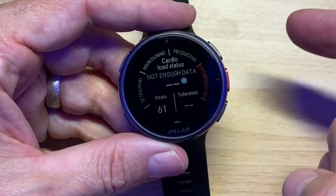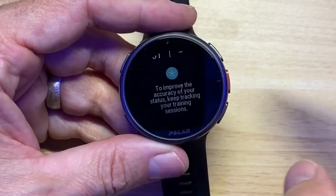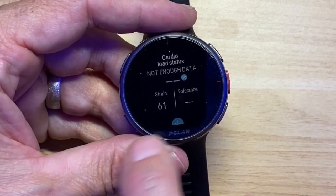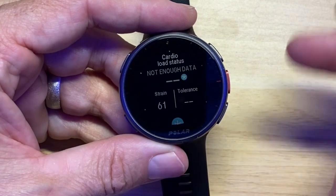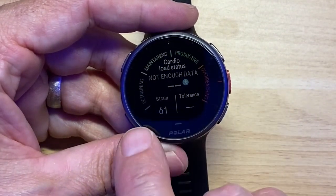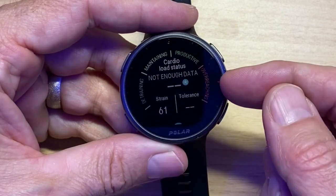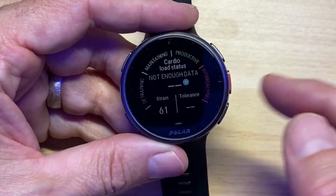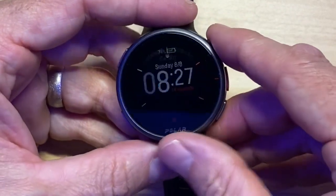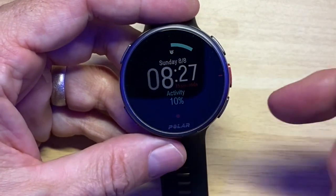But built into the app for almost all watches, you get this same information where it tracks your strain, your exertion over the last 7 days versus your tolerance, which is your 28 days of exertion. So it does show you, and it'll show it at the top: detraining, maintaining, productive, and overreaching. So I really do like their simple system. So that is what Polar does as far as the training load.